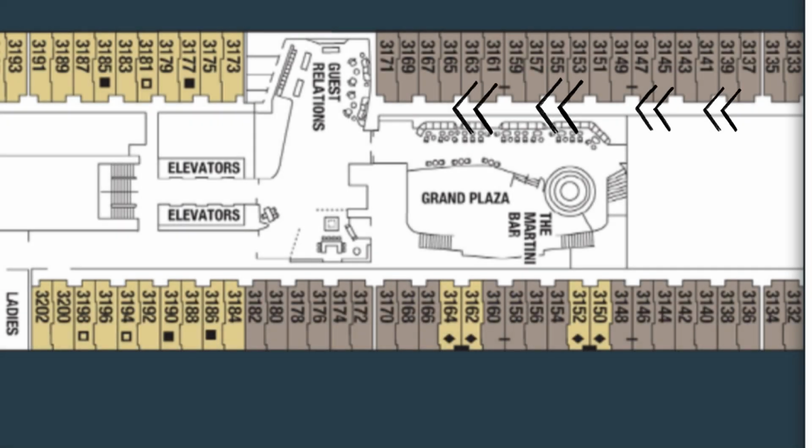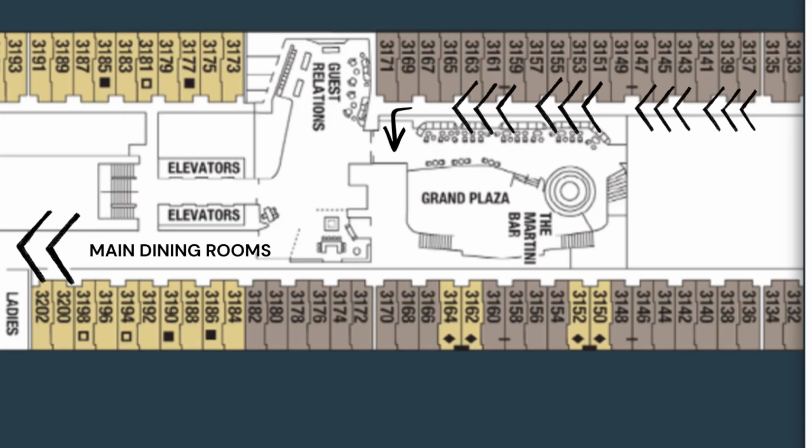The accommodation here is separated from the rest of Deck 3 by this passageway and its wall. You can exit here into the Grand Plaza atrium and its bar. It's a short walk to the elevator lobby, or along this deck to the aft of the ship, and two main dining rooms.